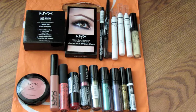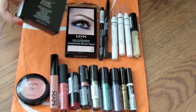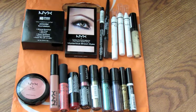Hi everyone, it's Style by Dee and today I am doing a NYX haul. I picked up all of these products at my local Ulta. They had a really great sale.